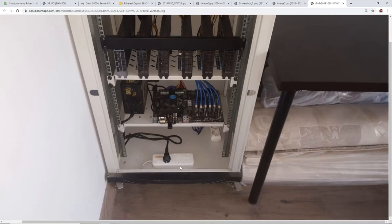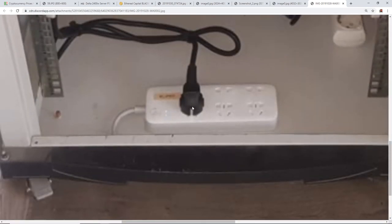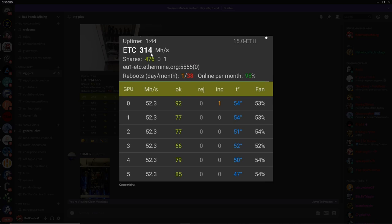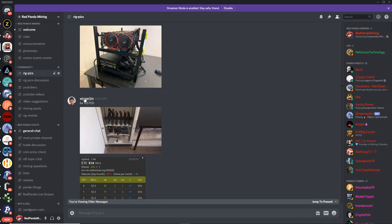Looks like you're plugged into 240 as well. Let's see, 240, looks like you got a PDU, power distribution unit, going on over here, or just a power bar of some sort. That looks pretty cool though. Dang, right on. Winter SM looking good, my friend. 314 mega hash, right on. Mining ETC, 52.3 mega hash per RX 570. Awesome. Wow, their temperatures are really good too. 50 degrees. Fans at 53. Awesome. Dang, I'm actually thinking of building a 5700 rig soon. Winter SM, thanks so much for the pick, man.